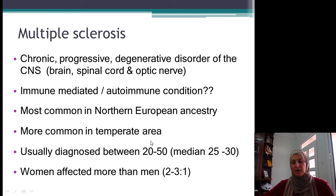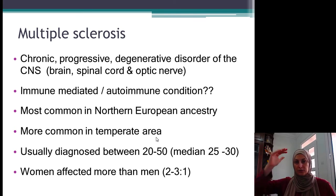It is most common in people of Northern European ancestry, and more common in the temperate areas. So we'll find higher prevalence of the condition as we get closer to the poles, to the North Pole and South Pole, and further from the equator. So this indicates sort of an environmental factor. This might affect the different types of pathogens located in these temperate areas, or maybe the temperature itself, or the amount of sun exposure is contributing to the condition.